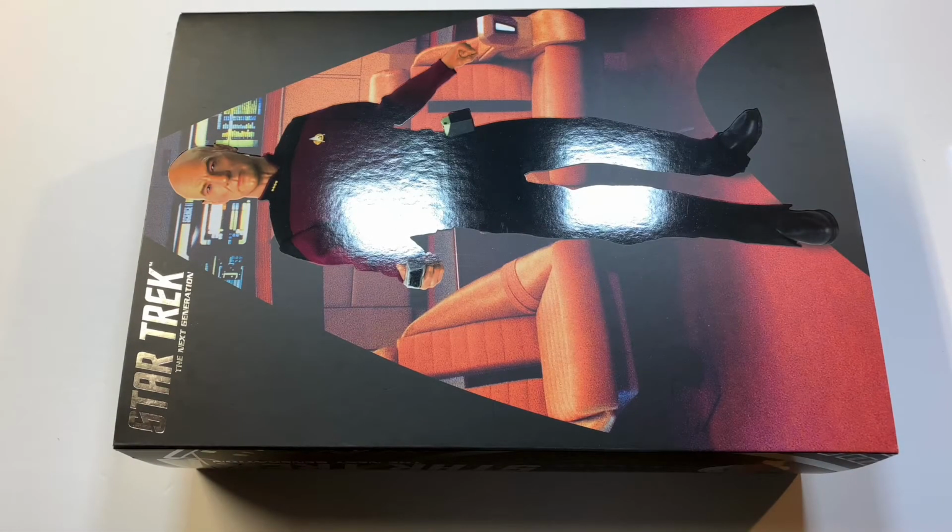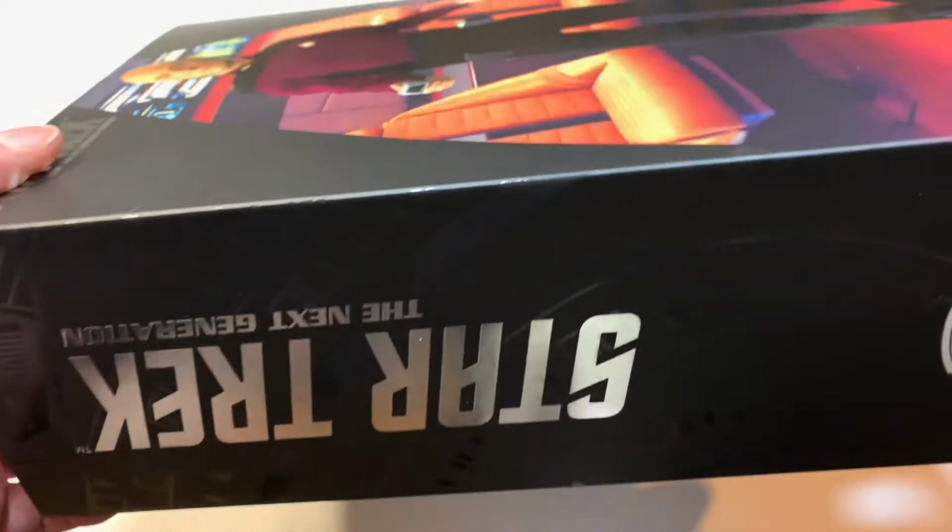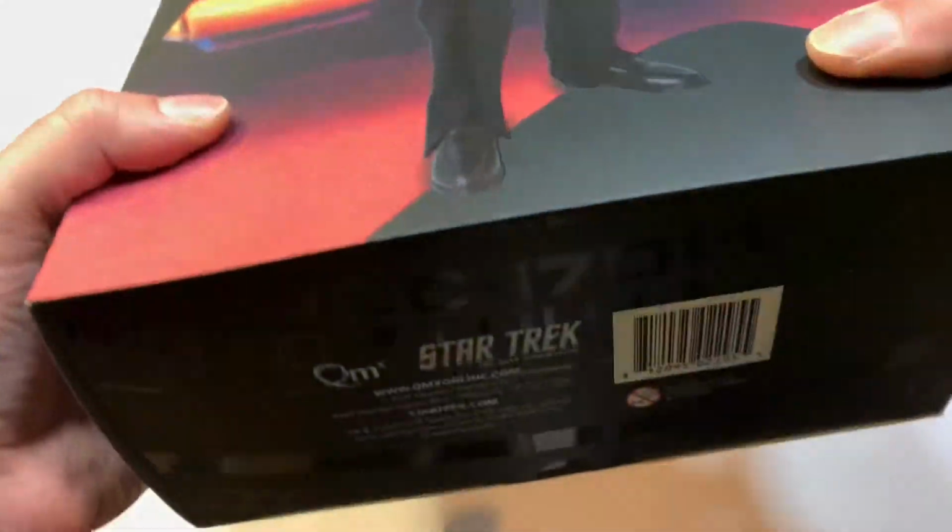Today we have a 1/6 scale Star Trek The Next Generation Captain Jean-Luc Picard. This is a pretty sweet looking figure here. This is from QMX, Quantum Mechanics. And this looks pretty sweet here. I got this figure a while ago. Really never had a chance to do anything with him.